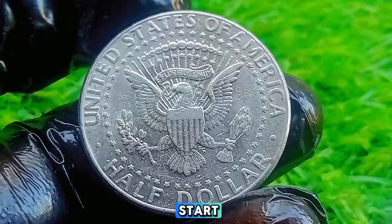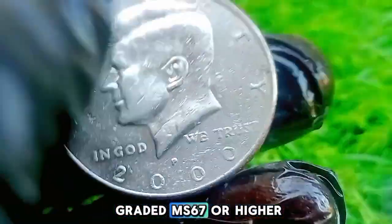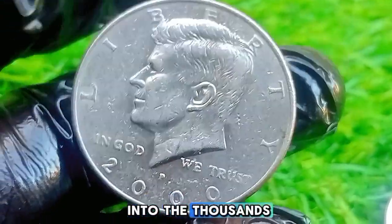But that's just the start. If your coin is graded MS 67 or higher, the value can soar into the thousands.